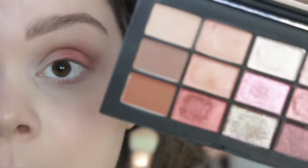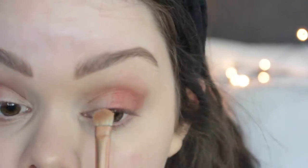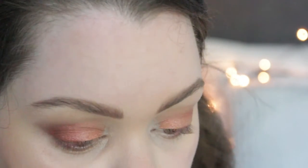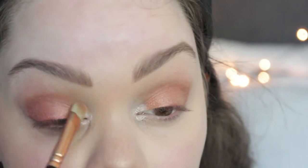I'm going to jump to the color right above it, which is called Supernova, and I'm putting that in the inner corner, but not all the way to the middle. See my finger there. Right, now with the brush, blending those two a little bit together. And now again with my fingers, I'm using the light shade. This one is called Light Up. I'm going to use my small finger and put that in the inner corner. Now again using the Sixx brush and just blend it a bit in.